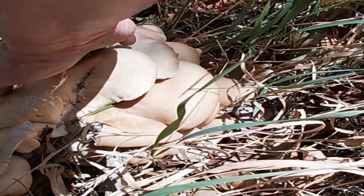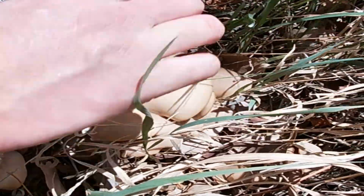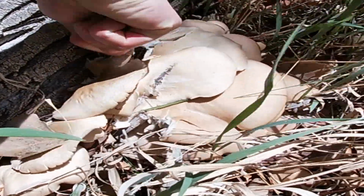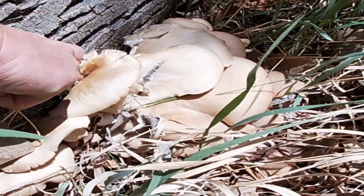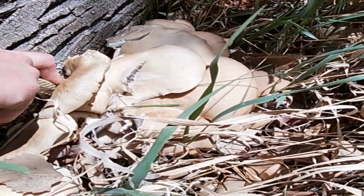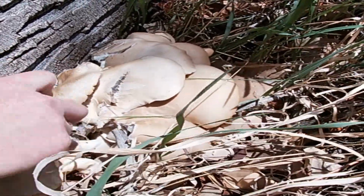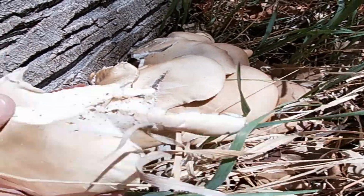Probably have to cut a little deeper. I've almost got it though. There we go. Yeah, that's probably a couple pounds. These cook down quite a bit. There's a lot of water weight in them, but this is a nice chunk right here.